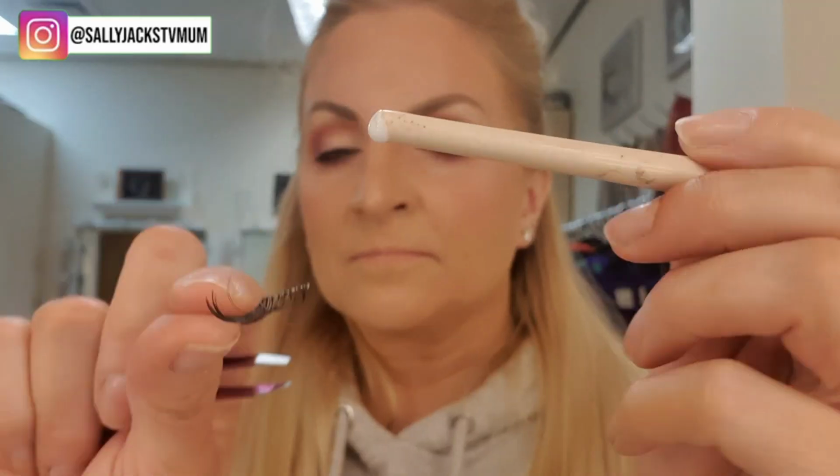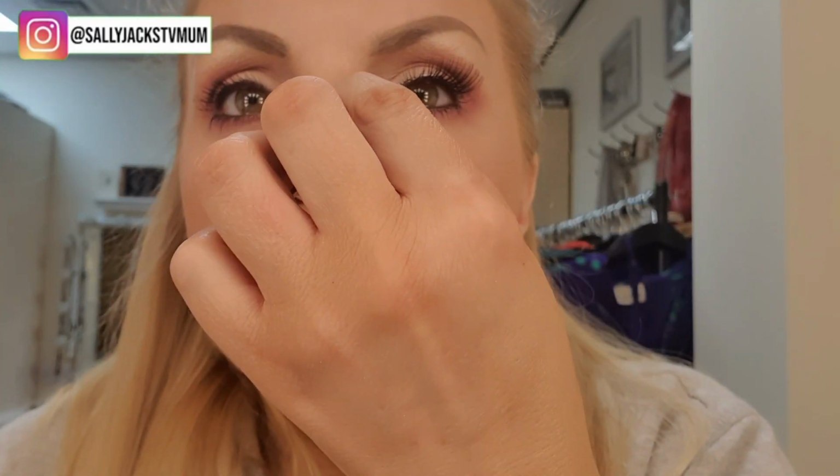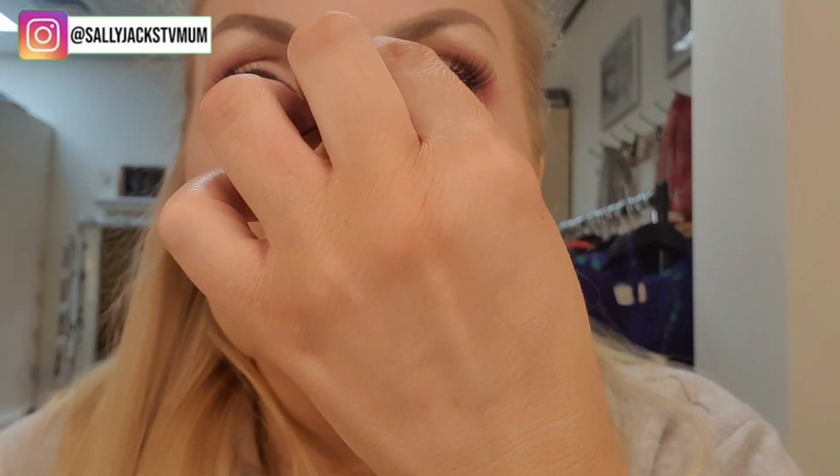I also buy my strips in packs, so I get a good deal on them, and then I cut them from the outside in to make them the size of my eye. I then want to take that tacky glue, and I put it onto the eyelash, and then I pop it onto my eyes. Don't forget, I've been doing this for years, so I know how to do it, but don't you do it for the first time on a night out.